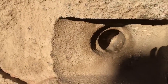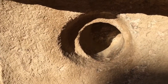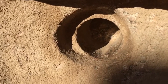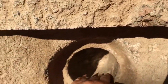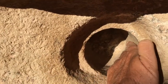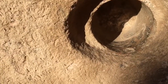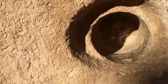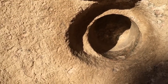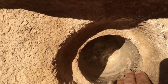So just here we've got an ancient tubular drill hole. Tubular drills were invented in 1870, and Karnak Temple has been highly protected, so this is not modern. This is an ancient tubular drill. Completely smooth inside. Completely.